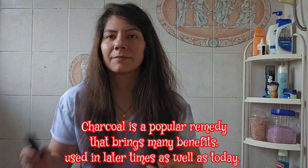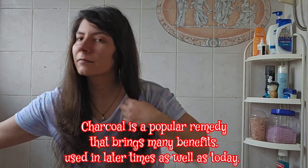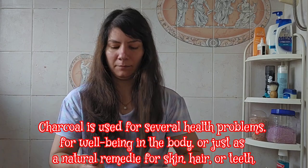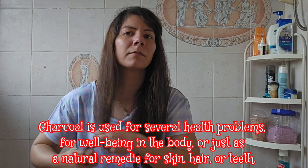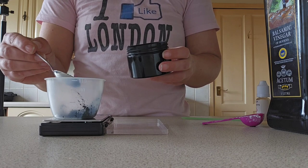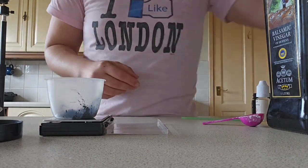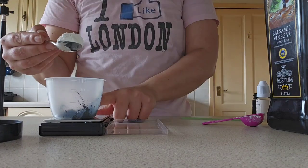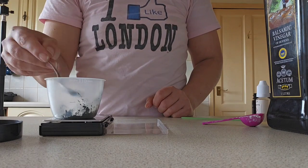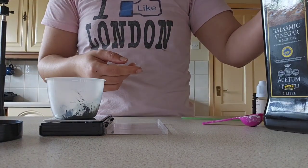Charcoal is a popular remedy that brings many benefits, used in later times as well as today. Charcoal is used for several health problems, for well-being in the body, or just as a natural remedy for skin, hair, and teeth. I prepared the natural charcoal face mask, charcoal hair mask, and I'm using a charcoal body scrub as well. I'm going to upload another video where I will show you how I prepared the charcoal face mask, charcoal hair mask, and the charcoal body scrub that I'm using.